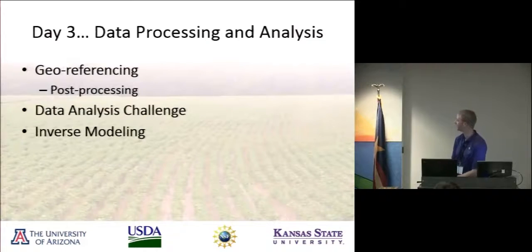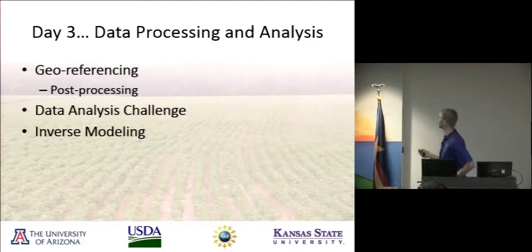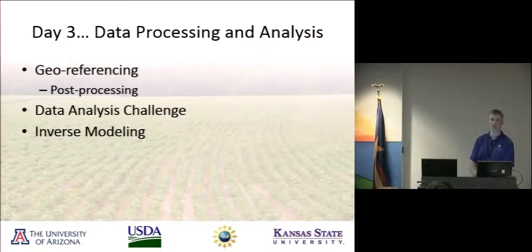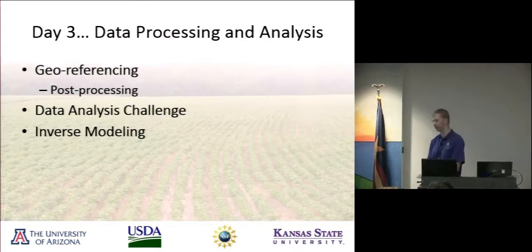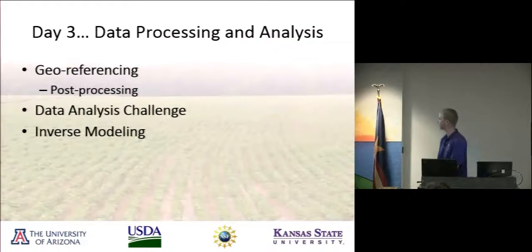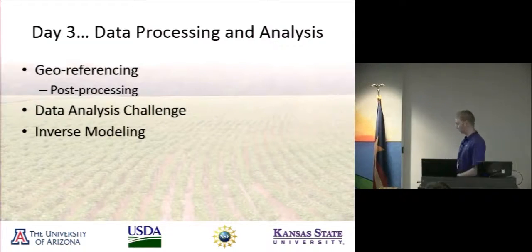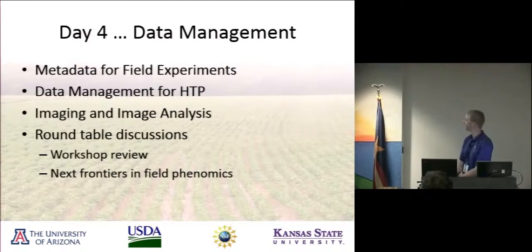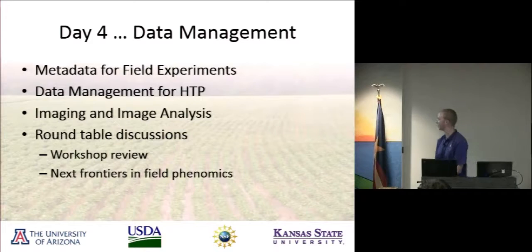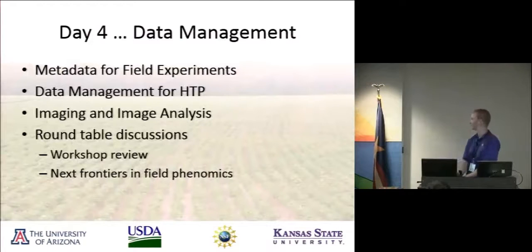And so different approaches for data logging and how this provides a raw data level that we can then use for processing. On the third day, we're going to focus more heavily on data processing and analysis, how to use georeferencing approaches. We'll have a workshop exercise on this, actually working through real data sets to do the geoprocessing and analysis. We'll talk about additional challenges in data processing and then inverse modeling. And then day 4, we'll finish up with data management, talking about how to appropriately handle large amounts of data and keep this organized, and then we'll get into image analysis.